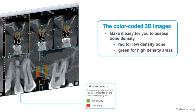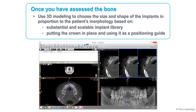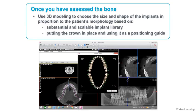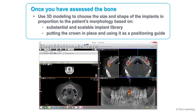The color-coded 3D images make it easy for you to assess bone density. Low-density bone is shown in red, and high-density areas are indicated in green. Once you have assessed the bone, you can use 3D modeling to choose the size and shape of the implants in proportion to the patient's morphology, either based on a substantial and scalable implant library, or by putting the crown in place and using it as a positioning guide.